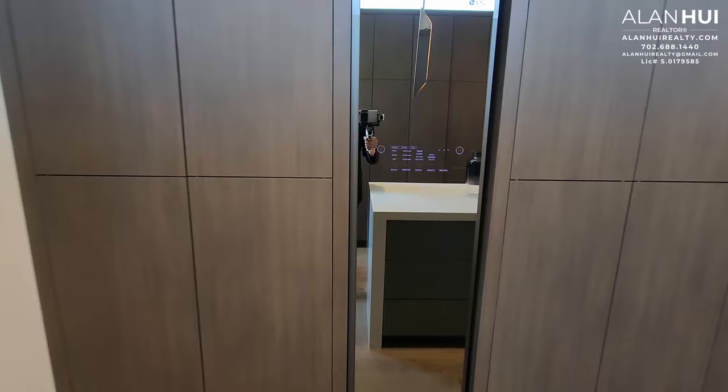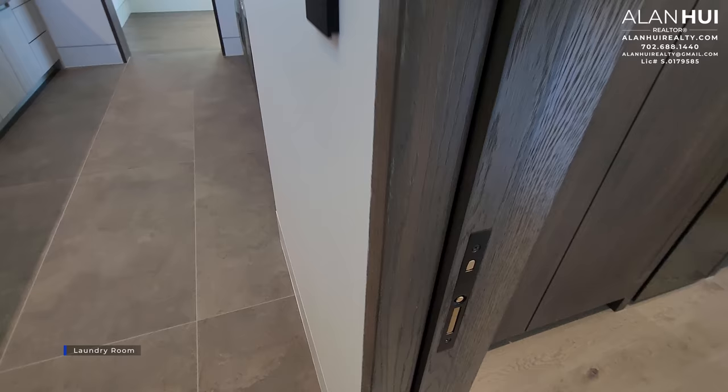Now this is a great feature to have. This is an LG Styler smart Wi-Fi enabled steam closet. Here's a window that overlooks the front of your home, and we have another pocket door that leads to this laundry room.